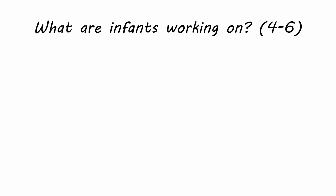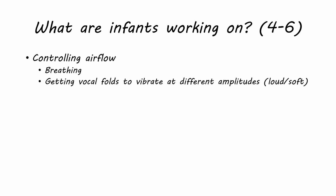But infants during this phase are working on several really important skills for speech. So the main thing they're working on is how to control the airflow out of their lungs and through their vocal tract. So that involves breathing, right? So figuring out how to control their breathing, how to take breaths while they're in the midst of making sounds, how much air they need to pull into their lungs. They're building strength in their diaphragm, which controls how your lungs expand and contract. So a lot of stuff having to do with sort of simple tasks of breathing.